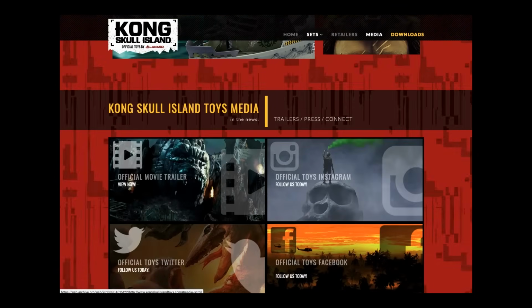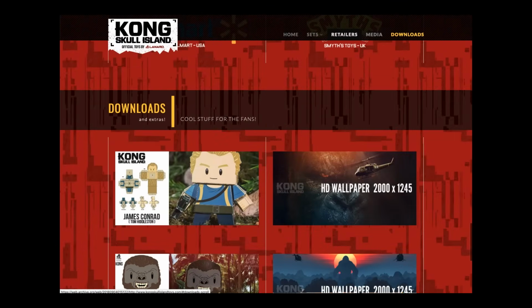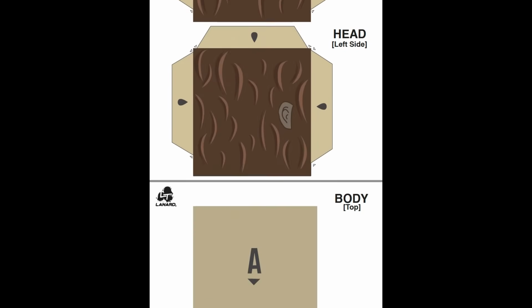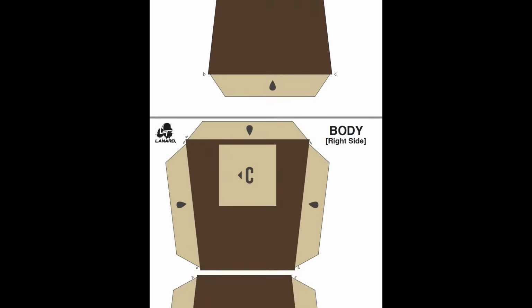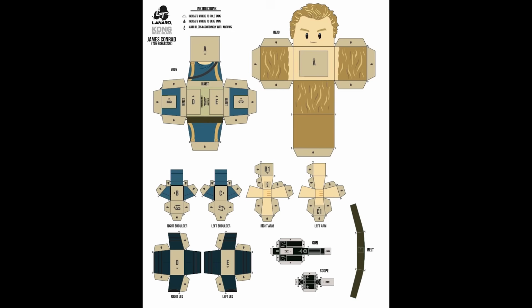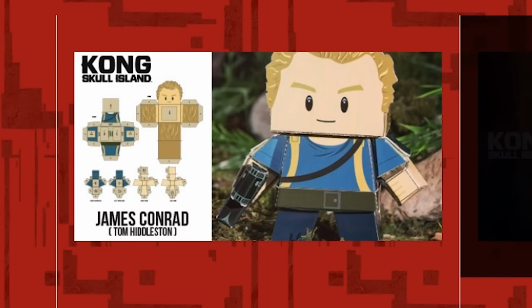When the Kong figures were released, Lanard offered papercraft downloads on their website. Here's Kong, so if you have more patience than I do, you can cut and fold your own Kong together. They offered another papercraft too. Is it a monster for Kong to fight? No, it's James Conrad. Papercraft James Conrad. But at least this outfit is movie accurate.